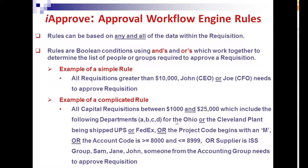It's not that important what this rule is. What's important is that the rules can be simple or they can be as complicated as you'd like. There's no limit to the number of rules that can be created. The rules are created by you, the end user, using our rules configurator, which is a point-and-click configurator that's provided as part of iPurchase. There's no programming involved.